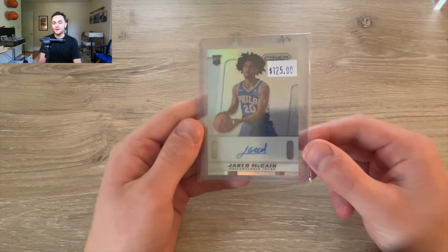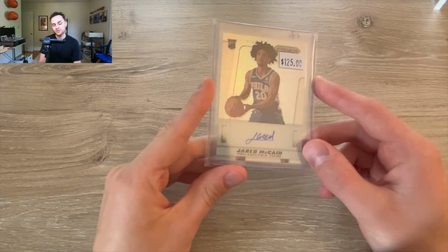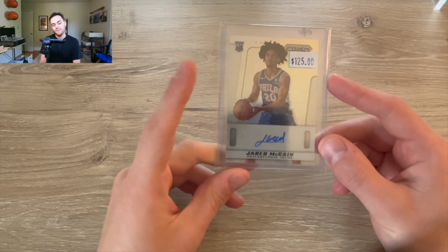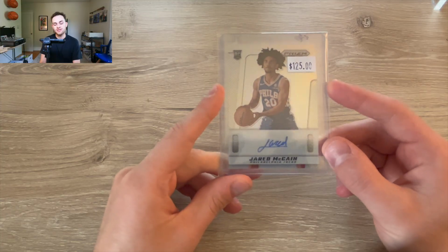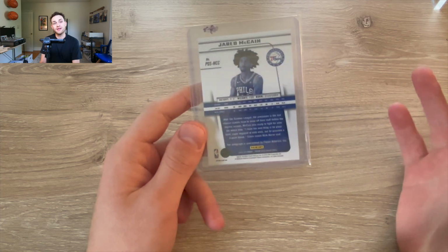And then right here, here's that other card that I got with that Cal Raleigh lot. Had a Deca silver auto of Jared McCain. So really love that one too. And I'm pretty high on Jared McCain. He got hurt last year, obviously, but I just think he's got a lot of potential, and that Philly team kind of needs him. So I think this is going to be a fun card to have going into the season. Plus, he collects cards, so you can't really beat that.